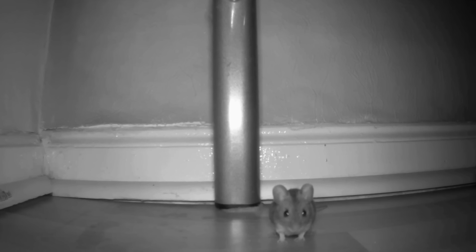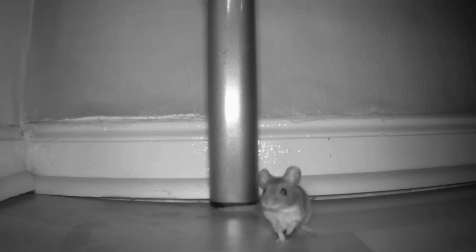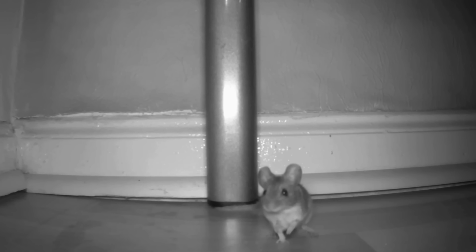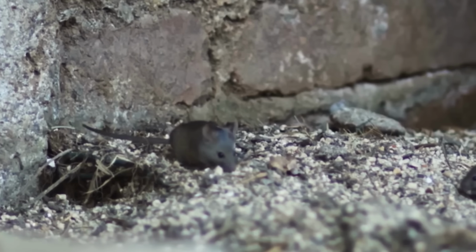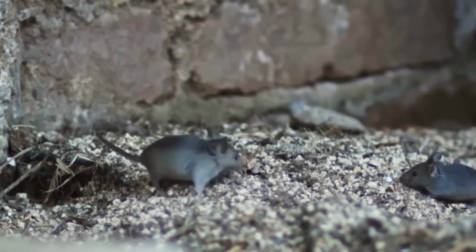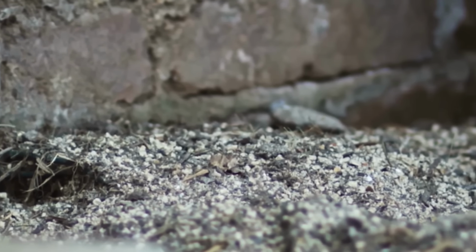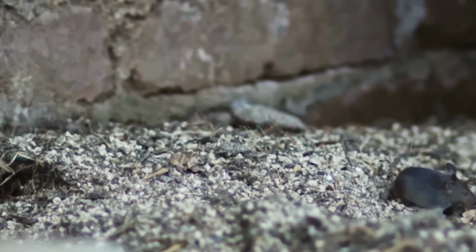Despite their small size, house mice can have quite an impact on some native species. They are known to eat the eggs and chicks of ground nesting birds and to compete with native small mammals for sources of food. The house mouse is one of the world's most widespread non-native animals, and one estimate puts their global numbers at around 2 billion.